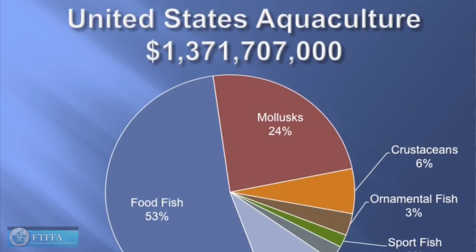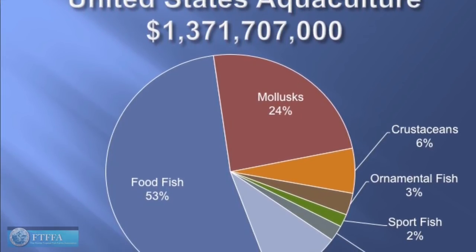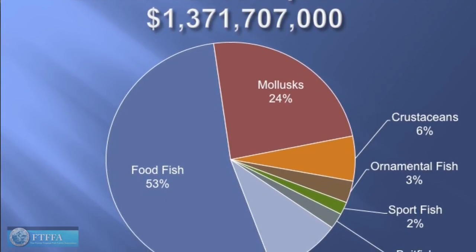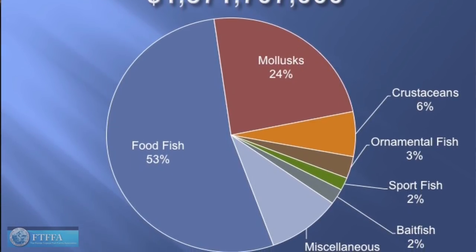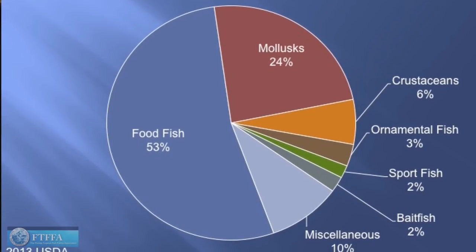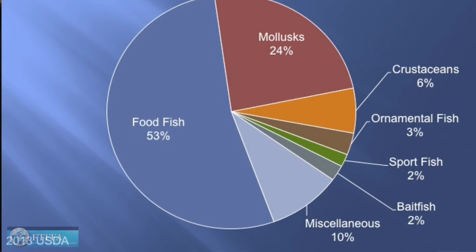So U.S. aquaculture, broadly speaking, is about a $1.3 billion industry. And of that, you see food fish makes up most of that value. With ornamental fish, they're at just 3% of that overall market.